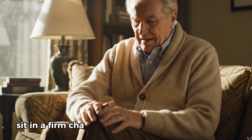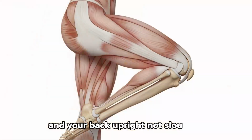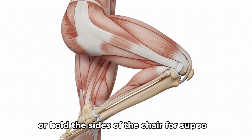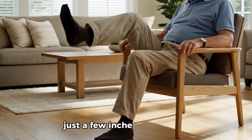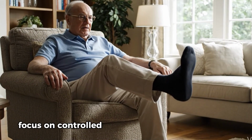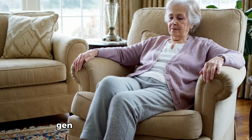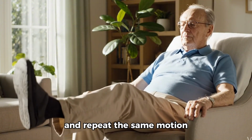Sit in a firm chair with your feet flat on the ground and your back upright, not slouched. Place your hands gently on your thighs or hold the sides of the chair for support. Now slowly lift one knee upward, just a few inches off the seat. No need to go high. Focus on controlled movement rather than height. Hold for a brief moment at the top, then lower it back down gently. Alternate to the other leg and repeat the same motion.